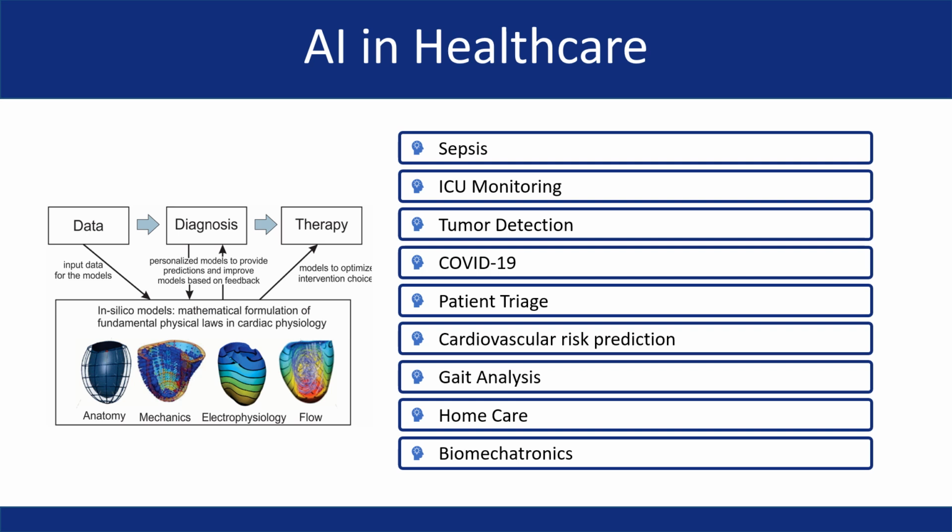Then there is gait analysis, which is part of AI in patient monitoring and rehabilitation. That would allow us to monitor patients more efficiently and understand their status of rehabilitation first, and also if they're developing some symptoms, or for example an early onset of some condition such as Parkinson's disease.